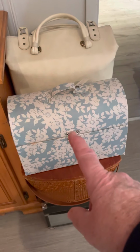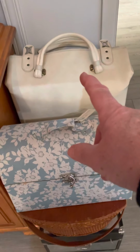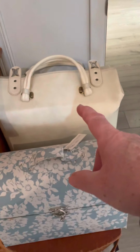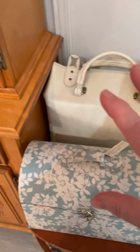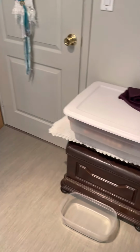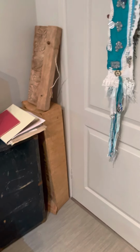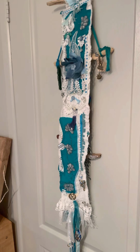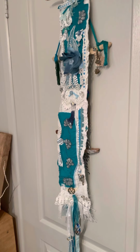This is a container I got at the thrift store. And this is an old makeup suitcase that was my grandmother's, and it is full of doilies, all different colors, mostly creams and stuff. And for now, I'll keep that in there. It's not really in the way unless I find a better solution. Over here, this on my door is something I made, and it just hangs there because I love the colors and it's pretty.